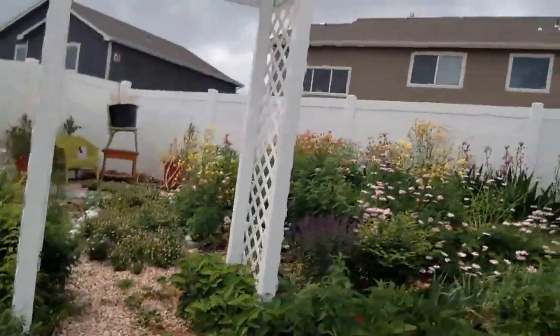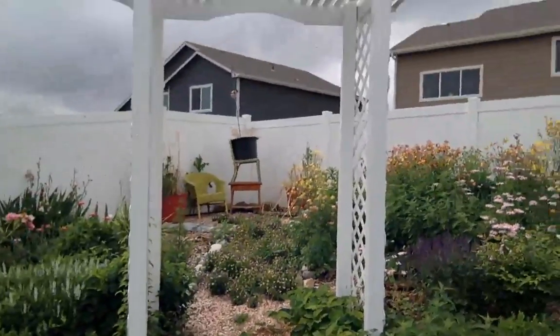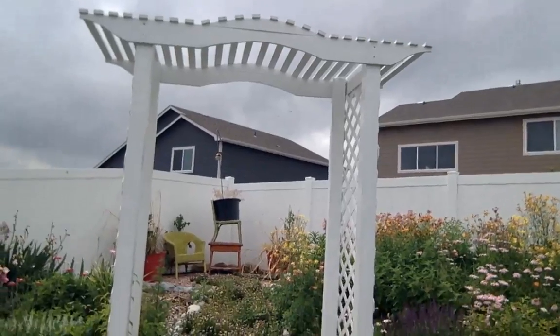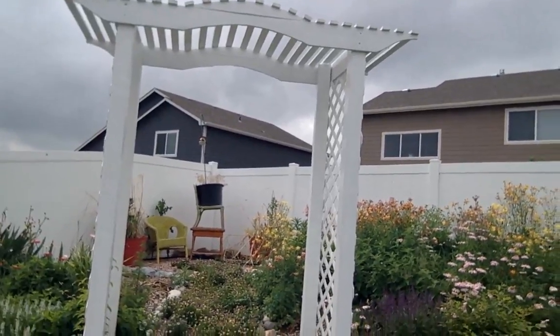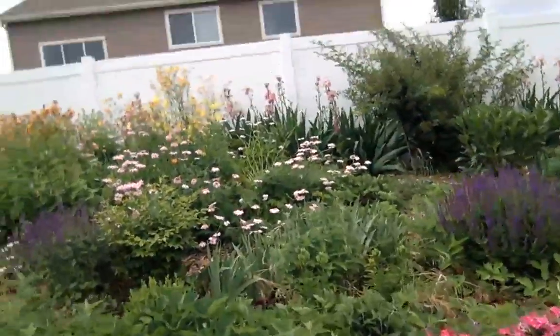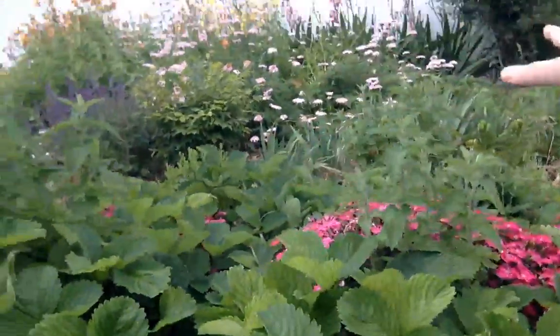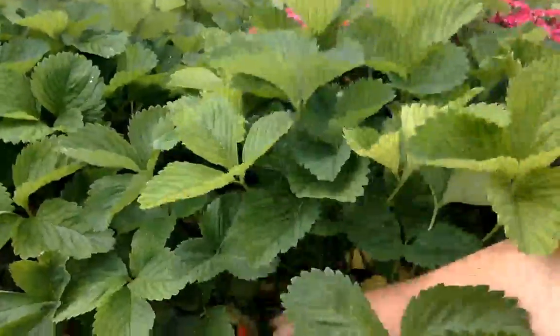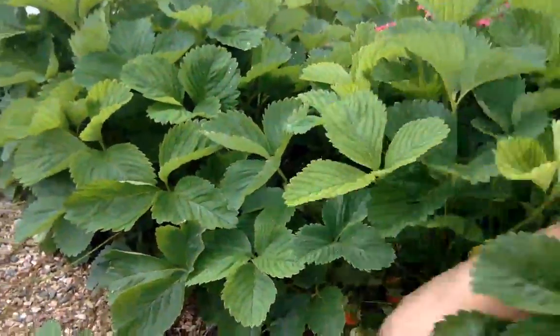I've let the Johnny jump ups grow. I mean, a weed is a flower out of place, so I pretty much let flowers grow wherever they end up from the birds and such, because I just love them. Here's all my strawberries. And I just interspersed my strawberries throughout everywhere, but you can see down here, oh dear, got slugs. I'm gonna have to do something about that.